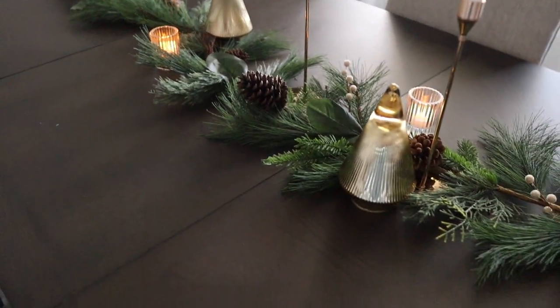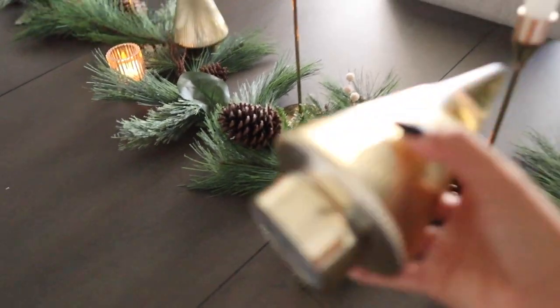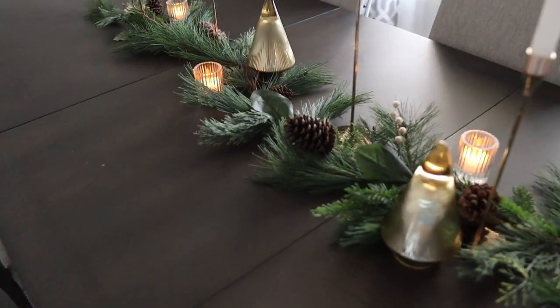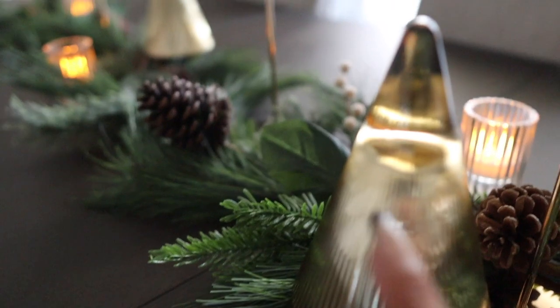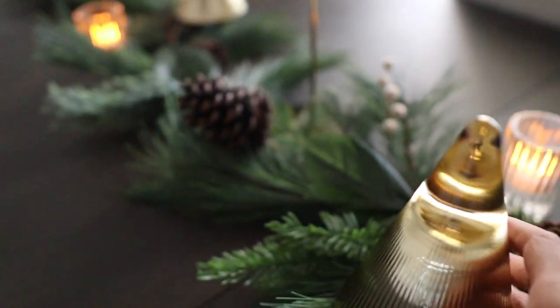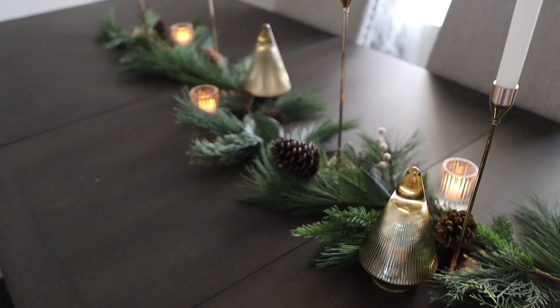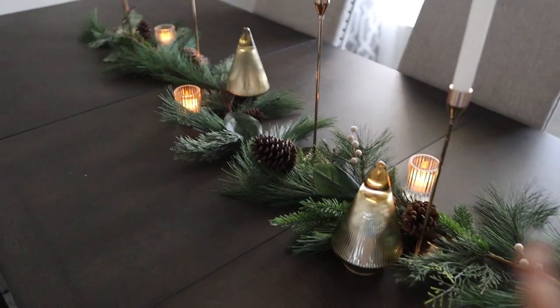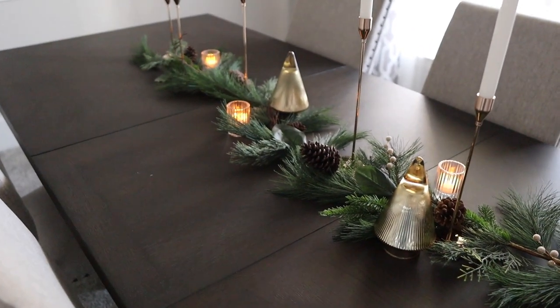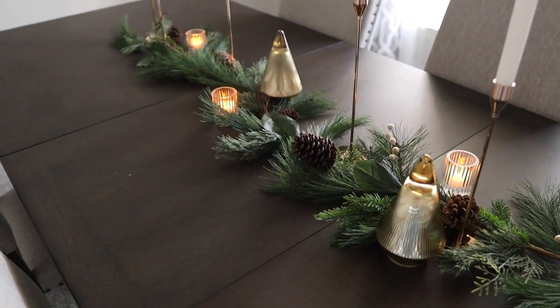I'll go back sometime this week and get another one before they go quickly, because y'all know with Target Christmas decor, these things just fly in a minute. So I really like the way they look, and the detail on the glass is really pretty, and they're very, very nice, and they go very well with my Christmas decor here on my dining table. And you guys all know that this is not complete yet. I still have quite a lot to add on here, but I'll do another video and update you guys on my fully decorated home.